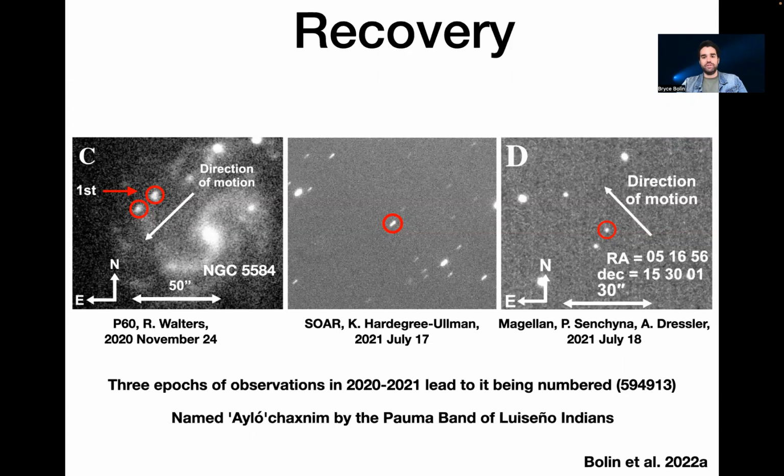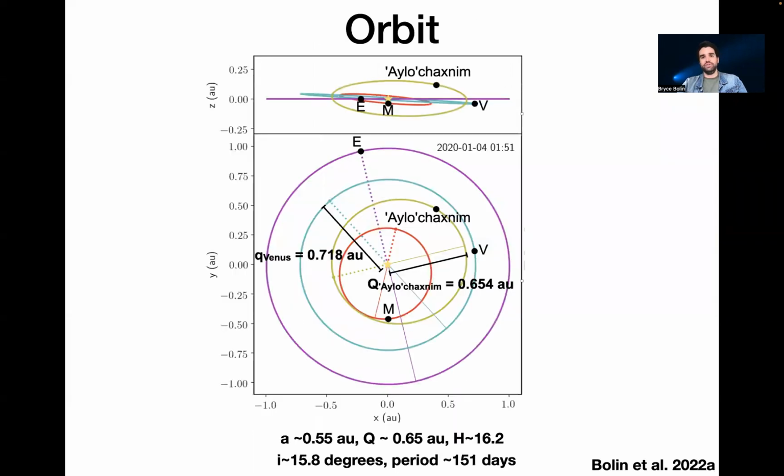These three epochs of observation, from the discovery and the two recovery epochs, led to it being numbered 594913 by the Minor Planet Center, and it was given the name Ayló'chaxnim by the Pala and Luiseño Indians. Here is the orbit of Ayló'chaxnim. It has a maximum solar distance of 0.654 AU, well within the orbit of Venus, and an absolute magnitude of 16.2.